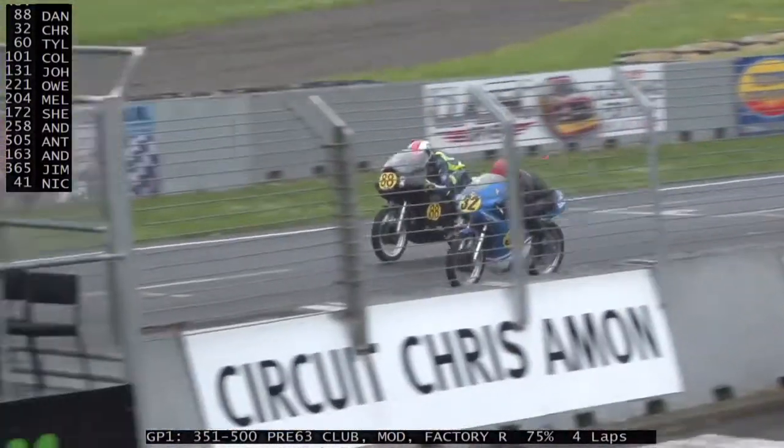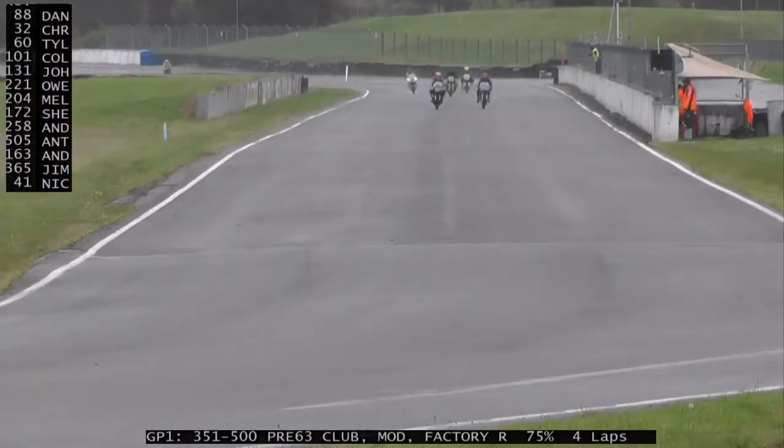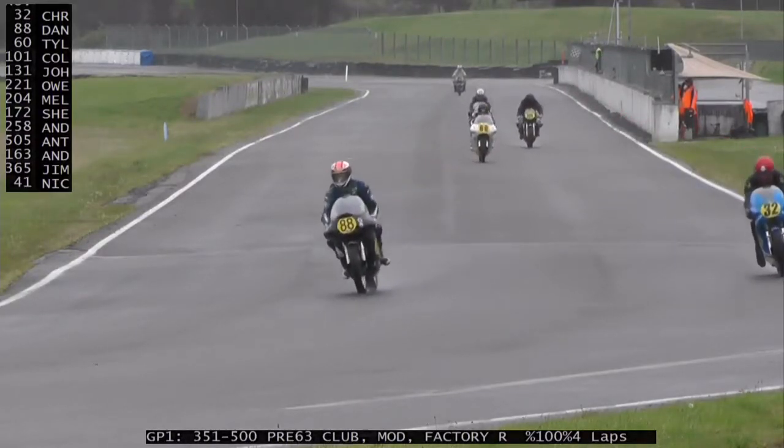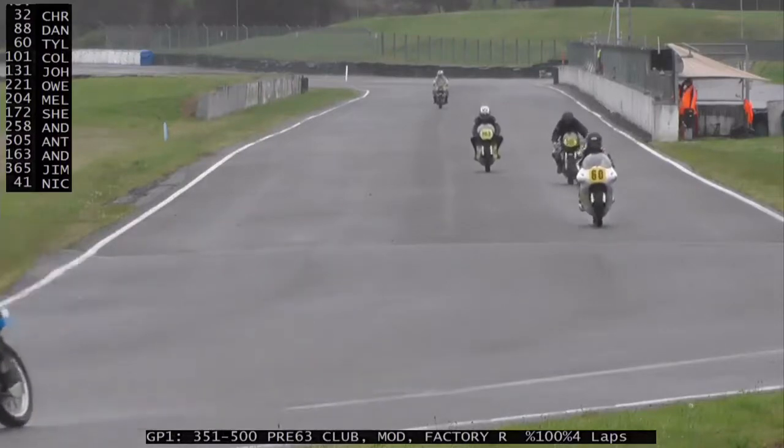It's Chris Swallow, mate. You were wrong. You were wrong. By half a bike length. It says 7,000ths of a second here, so it was Chris Swallow. I wouldn't have come up with that, but definitely those lappers played a part. They did everything clean.